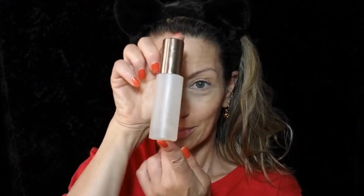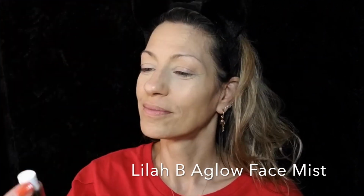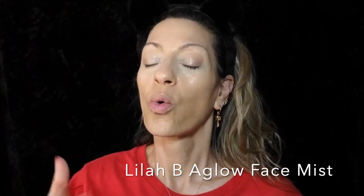Okay, moving on, I'm gonna spray my skin a little bit. This is a Lilah B Aglow mist, my favorite glow spray. And again, that's just to give me more moisture in my skin.